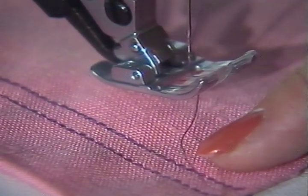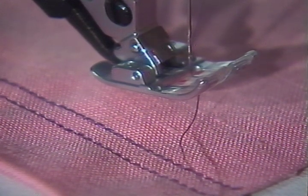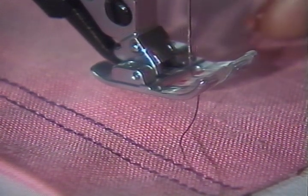See how evenly spaced? Because of the triple stitching, not only will this make for heavier top stitching, but the seam won't snap when sewn on knits.